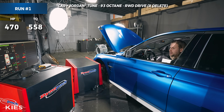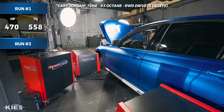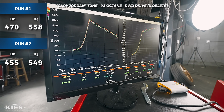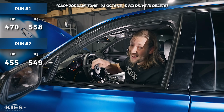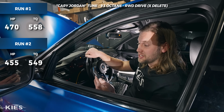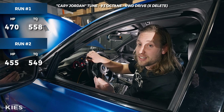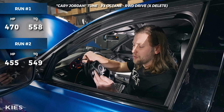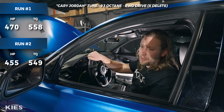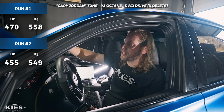All right, so let's do another run. We let it cool down for maybe 2 minutes. We're just excited. 455.99 horsepower and 549. So still great numbers. Yeah, the highest torque we had before was 550, so 549 is pretty much right there. And then this was 455, which is pretty much in line with the last run. Like I said, we're not letting it cool down like we did on the last one, but I don't know. We're gonna let it cool down for a couple minutes. Maybe I'll put the engine bay back together.